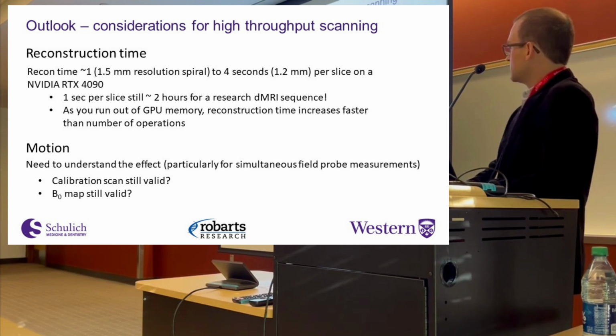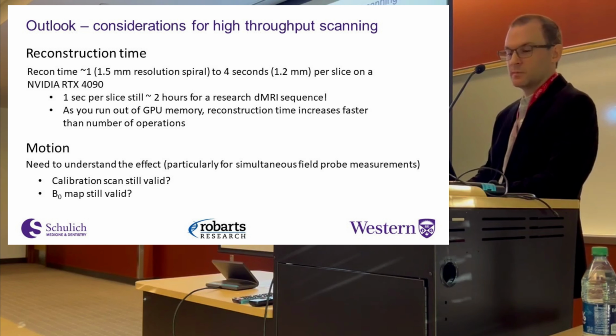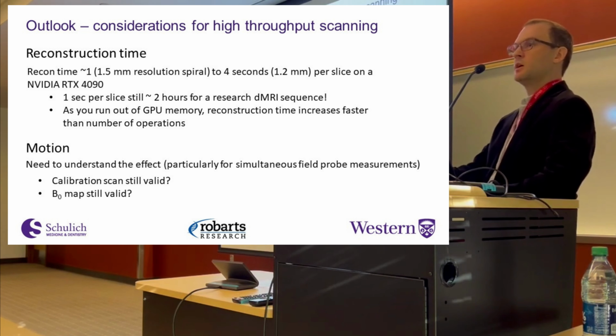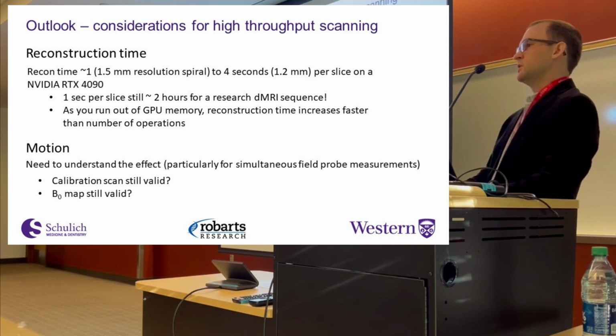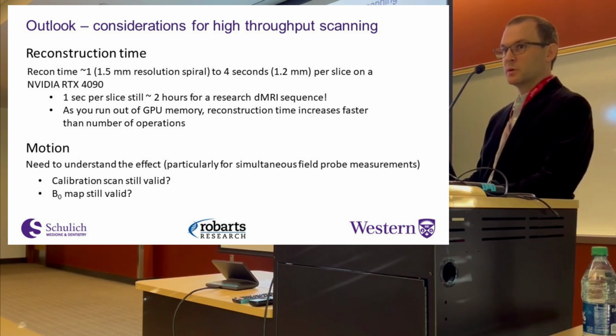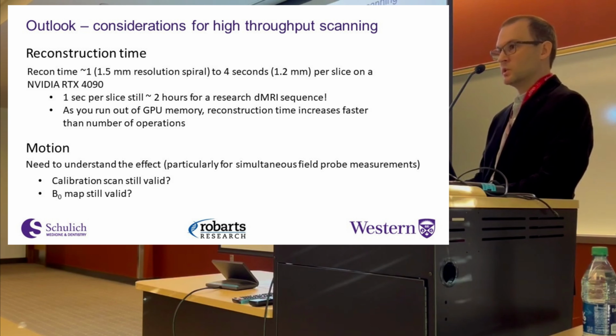Another thing that I'm interested in is motion, so concurrent monitoring. Those of you who are familiar with this, you put the person in the scanner, and the very first step when you want to do a SCOPE monitored scan is you do a calibration scan. So what does this calibration scan do? It determines the location of your probes in space. It also determines a field offset at each probe. And you have to subtract off that field offset to get accurate k-coefficient estimations.